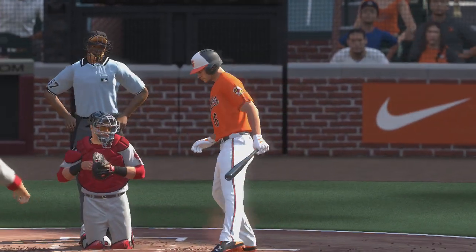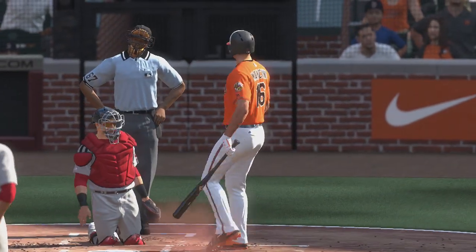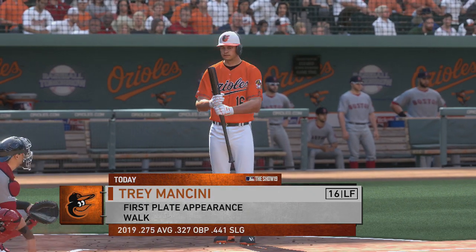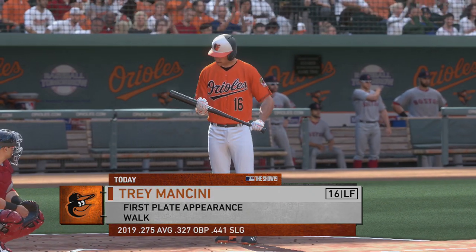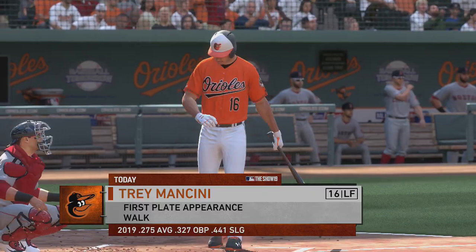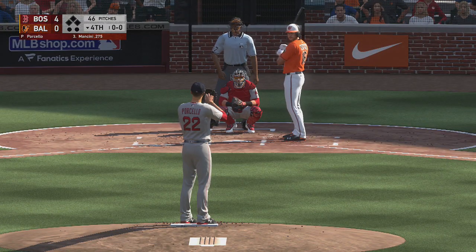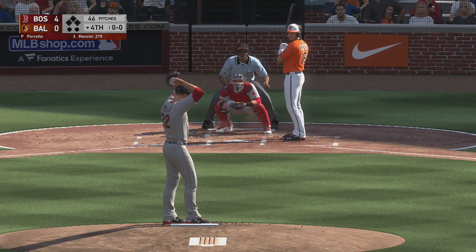Digging in, Trey Mancini. He drew a leadoff walk his first time up for the Orioles. Lots of baseball left, as we're still early on, but you don't want to fall too far behind. They're already down by a bundle, and one of the things you want is your leadoff guy to get on and set the table for the big boys to start driving in some runs.